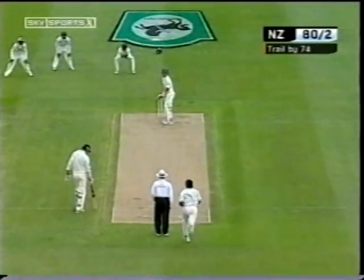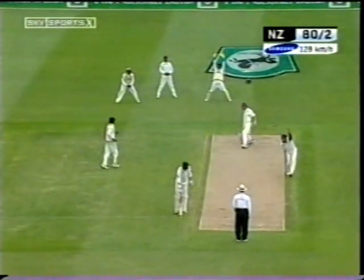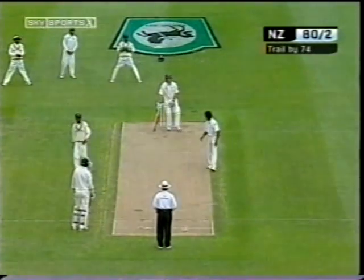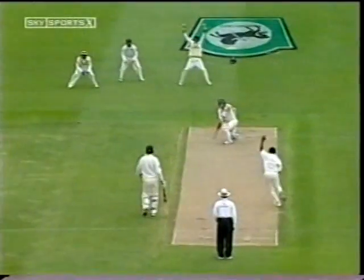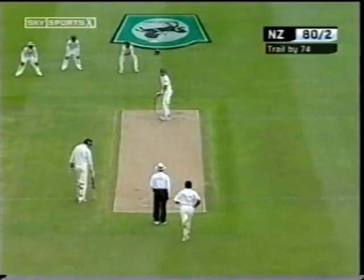Top spinner. Long way forward. He waited for Vas to finish the appeal, let him exhale all the way, and then said not out. It's a good stride by Cumming. The ball was swinging back, but always doubt there.